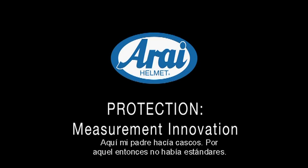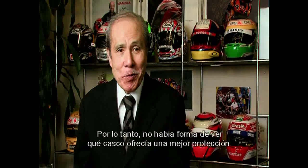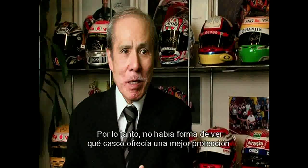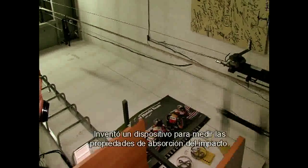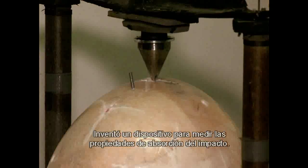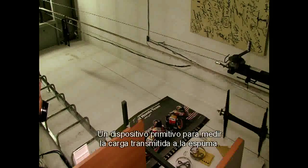My father made helmets here. There was no standard, so there was no way to tell which gives better protection. But my father always wanted to make something better. Somehow he worked out some device to measure the impact absorption characteristics of helmets, some criteria to tell good from bad. It's a very primitive device.